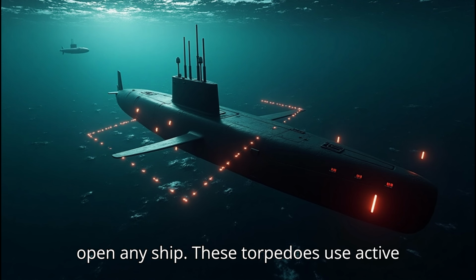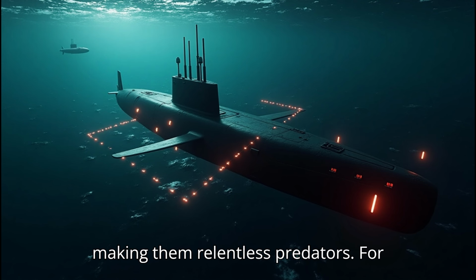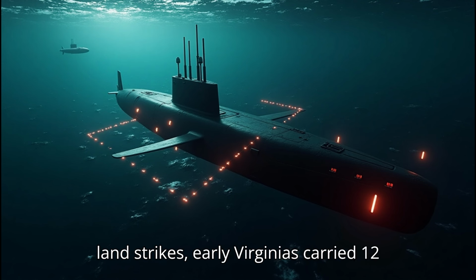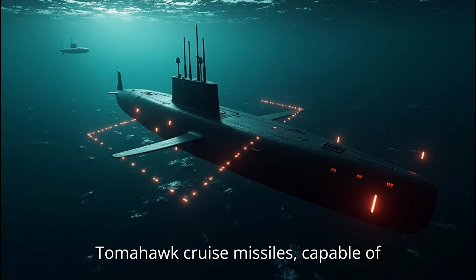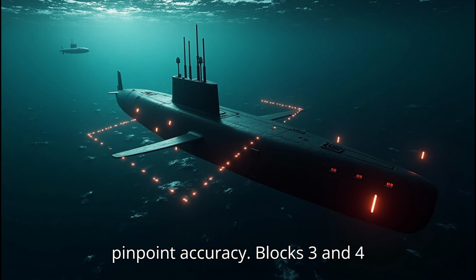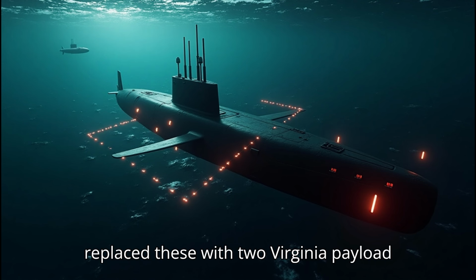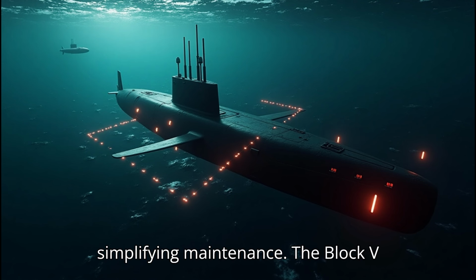These torpedoes use active sonar to hunt targets independently, making them relentless predators. For land strikes, early Virginias carried 12 vertical launch system (VLS) tubes for Tomahawk cruise missiles, capable of hitting targets 1,000 miles away with pinpoint accuracy. Blocks 3 and 4 replaced these with 2 Virginia Payload tubes, each holding 6 Tomahawks, simplifying maintenance.